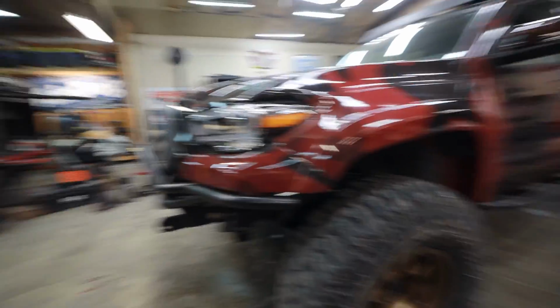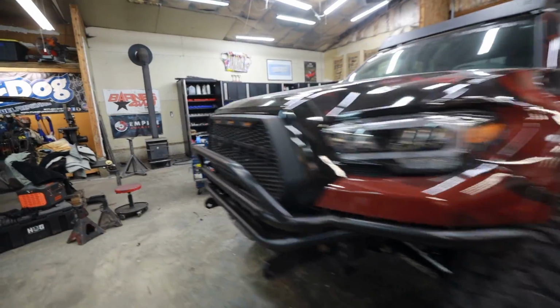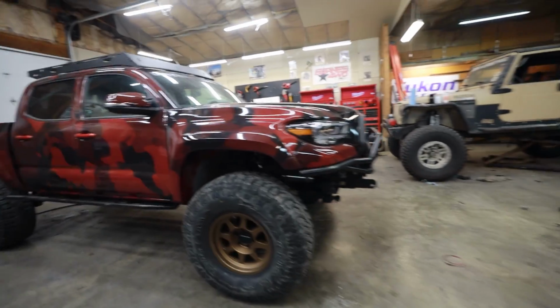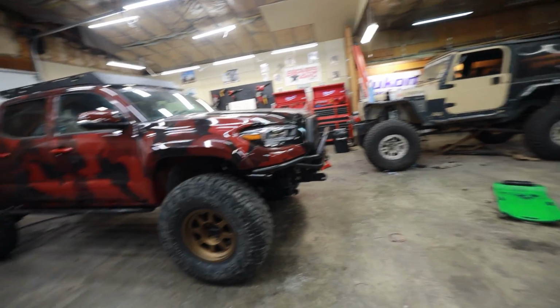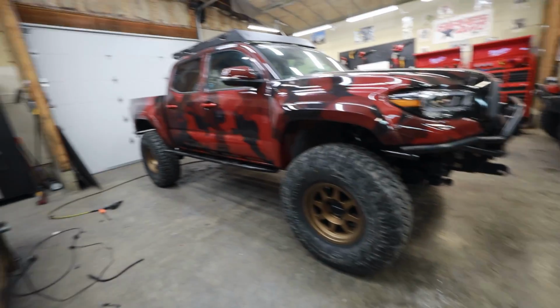I think that the tube really helped to polish off this truck. I wanted this, it's a modern truck, right? This is a 2021 Toyota Tacoma. It's got 8,000 miles, but I wanted it to mirror all the badass old school Toyotas that I see rolling around on the rocks. And I think that the tube and the wrap and just the different things that we've done to this really help it stand out.